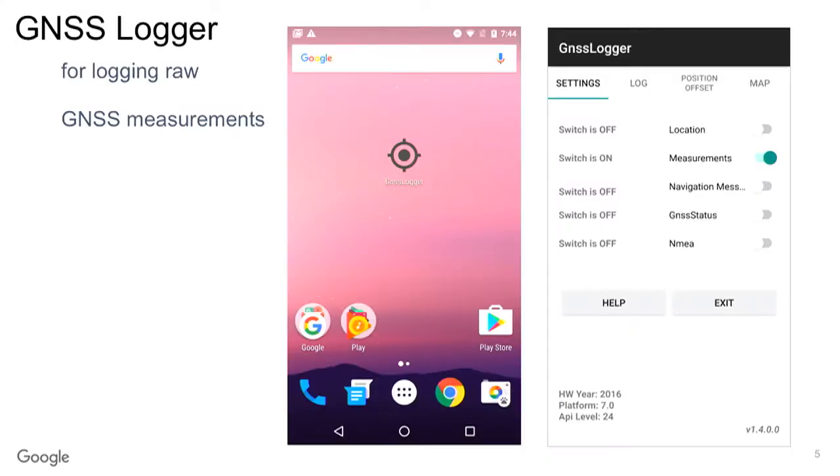And then the way we get this information out is, anyone can build apps, and you can exercise that APK and get the data out for your own app.